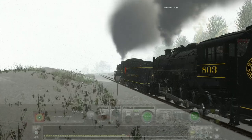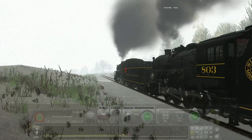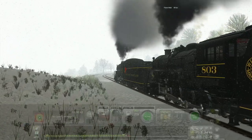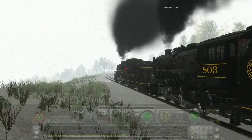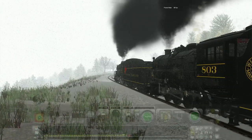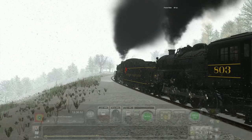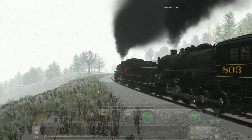All right, 11 mile an hour. Now the grade's leveling out a bit, but the ass end of the train is still hanging like a fat dude on a diving board at your local public pool. All right, give her a little bit more juice. There's 38%.